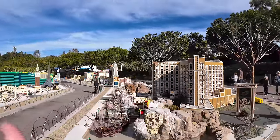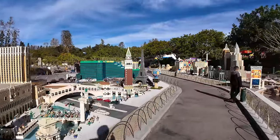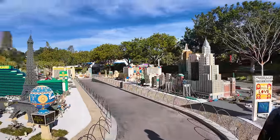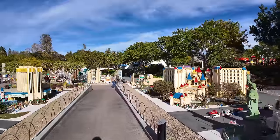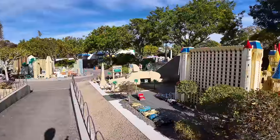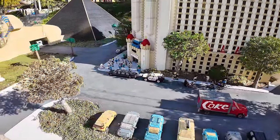We've got the Treasure Island right here. We've got Madame Tussauds at the Venetian. We have the Mirage Volcano on the right. New York, New York Hotel, the MGM Grand. It is really neat to walk through the Las Vegas Strip in 1/20th scale. And even cars and things like that move. They've got a Coke delivery truck that drives around the streets in front of the Excalibur.